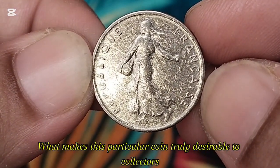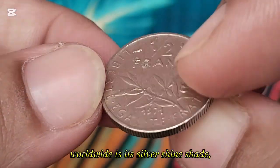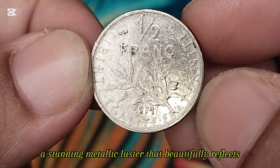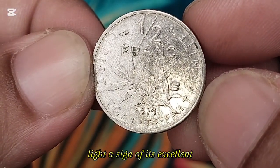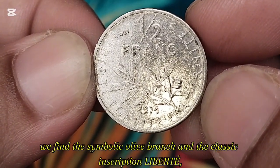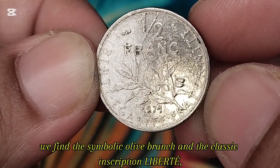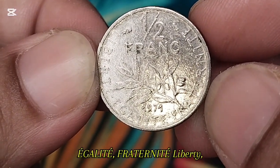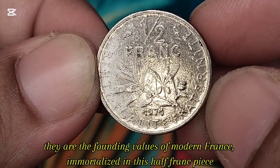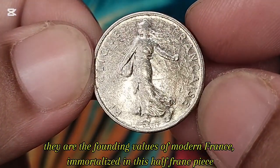What makes this particular coin truly desirable to collectors worldwide is its silver shine shade, a stunning metallic luster that beautifully reflects light, a sign of its excellent preservation over 5 decades. On the reverse, we find the symbolic olive branch and the classic inscription Liberté, Égalité, Fraternité: Liberty, Equality, Fraternity. These are not just words. They are the founding values of modern France, immortalized in this half-franc piece.